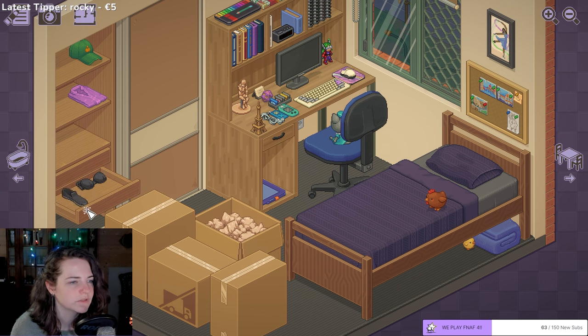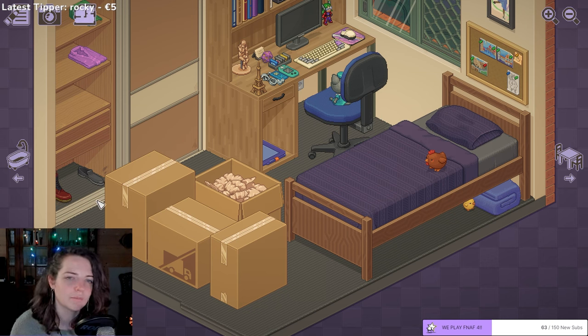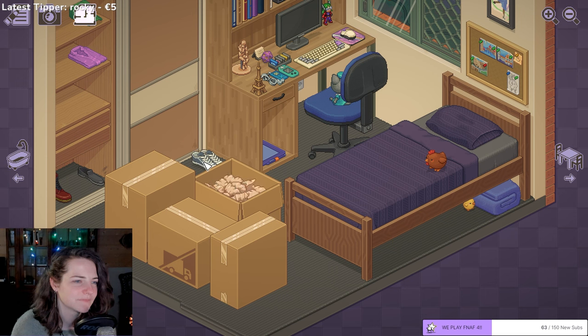Like, this is the most unrealistic part of this game. You have more than one bra. Everyone knows you only need like the one bra that fits perfectly, right? Why would you ever need one more?